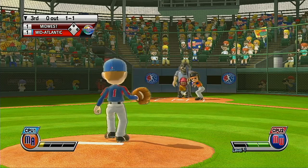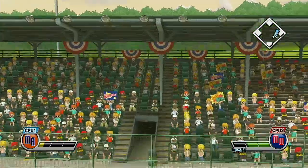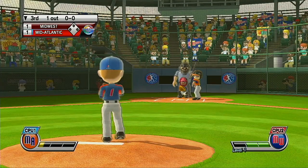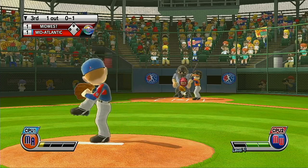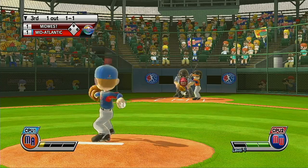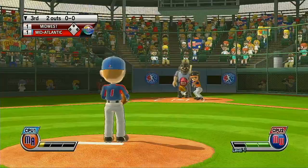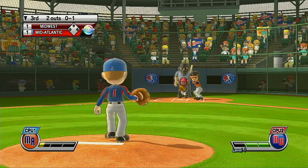Ball. Good eye. Ball. That pop-up's not going to go anyplace. Should be caught. Batting ninth at first base, number 21. Pitcher put some steam on that fastball. Ball. Couldn't get the batter to chase it. That'll be a ball. Out. Now batting, second baseman, number 23. Pitcher throws a sinker right into the strike zone.